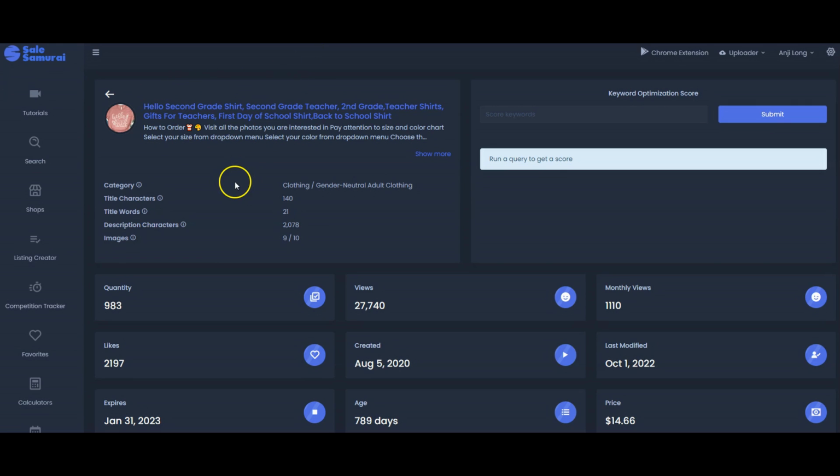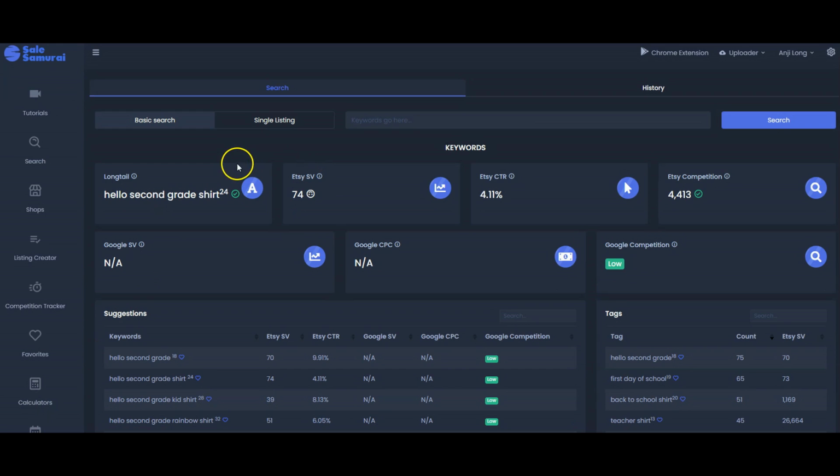But let's just go ahead and type in hello second grade shirt, which is the first keyword in their title here. And as you can see here, we have a winner. So it says Etsy competition is low because it has a green circle there, and it has 4,413 competition, which is considered low. I have found quicker success with things under 3,000. However, this is still definitely worth putting up.